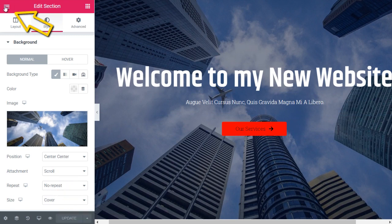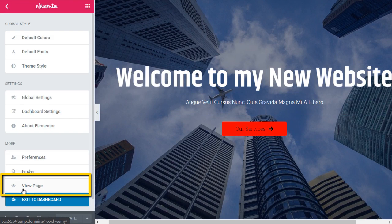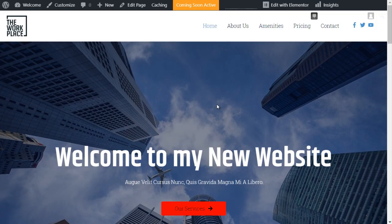Now click on this icon to go back and click on the View Page option to exit this editor and see how your page is going. And that's how easy it is to edit any page of your website.